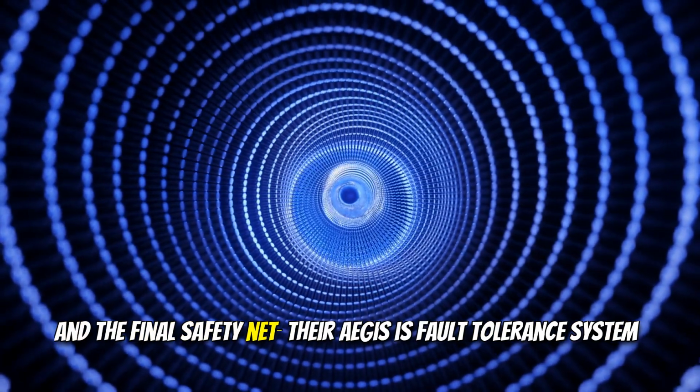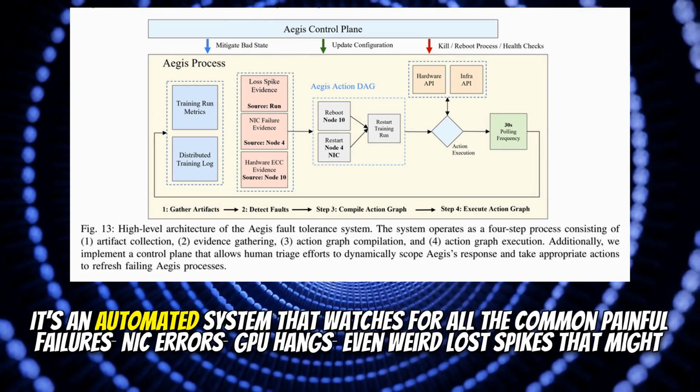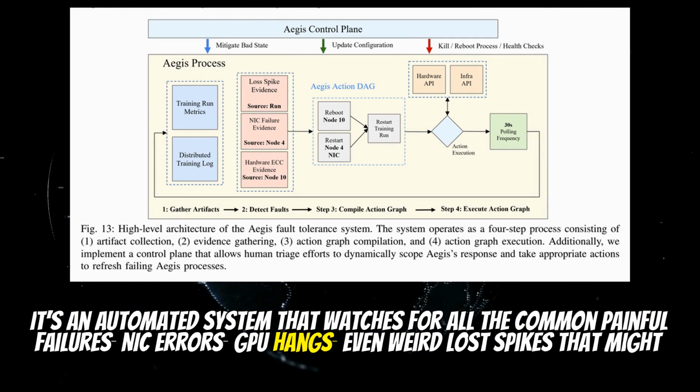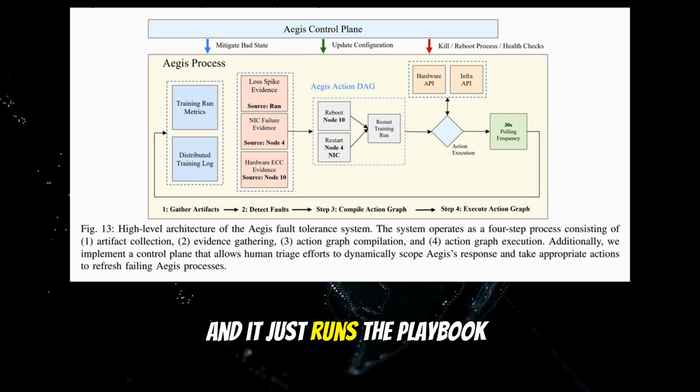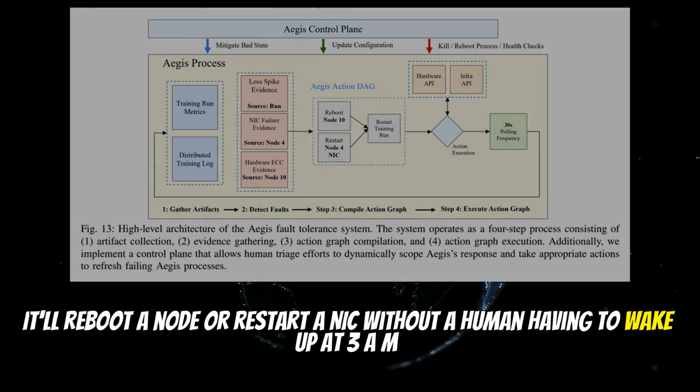And the final safety net, their Aegis fault tolerance system. Aegis is what lets you sleep at night. It's an automated system that watches for all the common painful failures, NIC errors, GPU hangs, even weird loss spikes that might signal silent data corruption. And it just runs the playbook. It'll reboot a node or restart a NIC without a human having to wake up at 3 a.m.